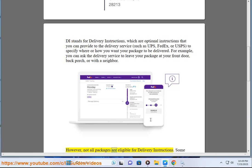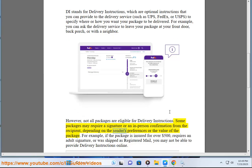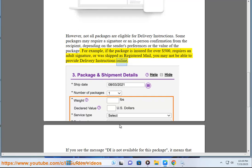However, not all packages are eligible for delivery instructions. Some packages may require a signature or an in-person confirmation from the recipient, depending on the sender's preferences or the value of the package. For example, if the package is insured for over $500, requires an adult signature, or was shipped as registered mail, you may not be able to provide delivery instructions online.